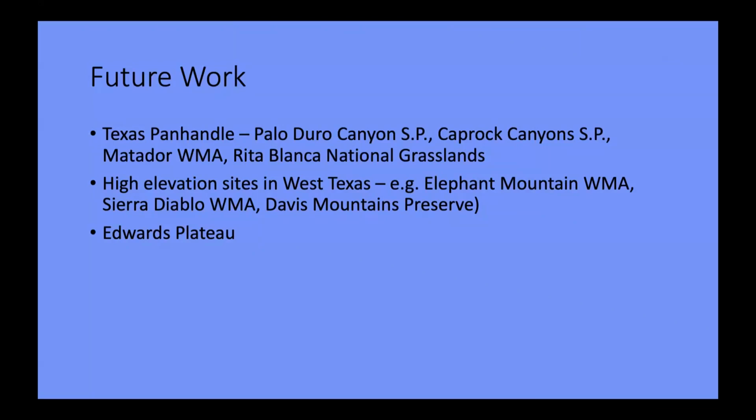And then the Edwards Plateau, it's just a dream of mine to do a project on the lichens of the Edwards Plateau, and of course collect bryophytes and make some discoveries there, but I'd really like to work on the Edwards Plateau.